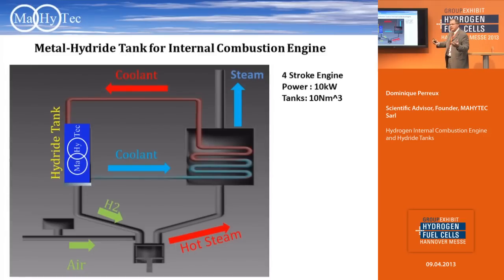So in this case, it's roughly the same. You can imagine it's a four-stroke engine. You have the engine here. You get hydrogen. You get air. You have the combustion. At the end, you get a hot steam. This hot steam goes outside. And here you have a cooling circuit. And from this box that we have on the lawnmower, I don't remember the name in English, sorry, you are able to heat the cooling system in order to get the hydrogen for the engine.